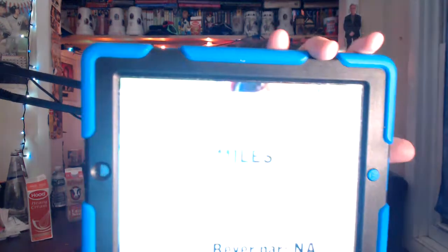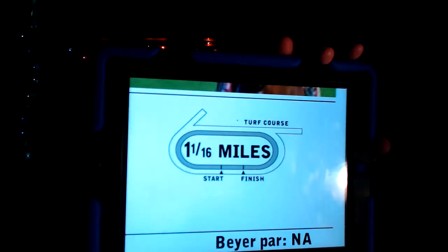To race number 10 now from Keeneland. The 10th race is the 29th running of the Jenny Wiley Stakes. Grade 1, purse $350,000. It's for fillies and mares, 4-year-olds and upwards. Field of 8 horses going the distance of 1 mile and 1/16 on the turf course. 1 mile, 1/16, 1,700 meters, if you want to go by that.